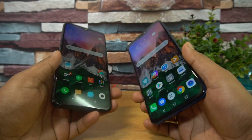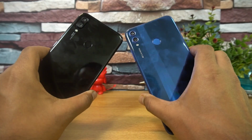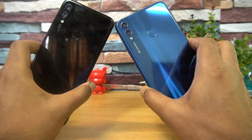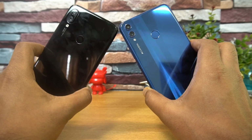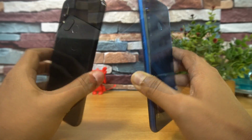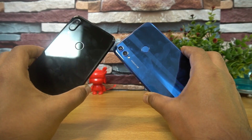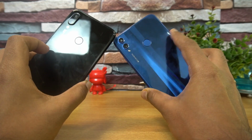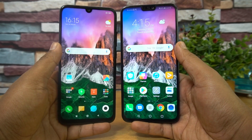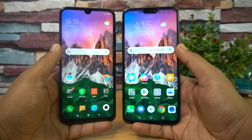Now in terms of the back panel, you can see that both these devices have a glass finish. Both are good looking smartphones, but the important aspect is that the Honor 8X is made of glass and aluminum, that's a metal chassis, while we have a plastic chassis on the Redmi Note 7 Pro. So durability wise, we would say the Honor 8X is better because it has a metal construction. Although both devices are made of glass, we have Gorilla Glass 5 protection on the Redmi Note 7 Pro, both for the back as well as the front panel, while the Honor 8X does not have that. That's the design and build quality. Design wise, you could say that both are quite similar, but build quality is slightly superior on the Honor 8X because of the metal chassis.